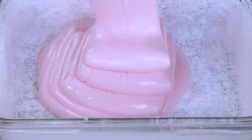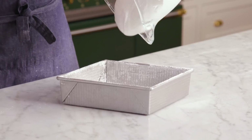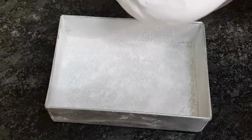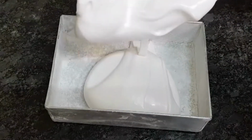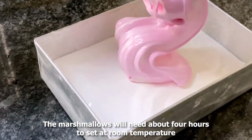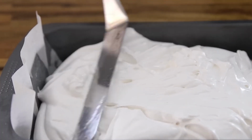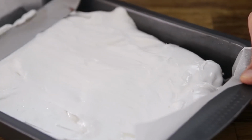Next, cover the area that has been sprayed with a thick layer of powdered sugar. Now, carefully pour the marshmallow mixture you beat into the dish you just made. Do this slowly to keep all the air you've whipped in. Once the mixture is in the dish, it's like setting Jell-O. The marshmallows will need about 4 hours to set at room temperature. During this time, they'll firm up and form a thin layer on the outside that holds everything nicely together.